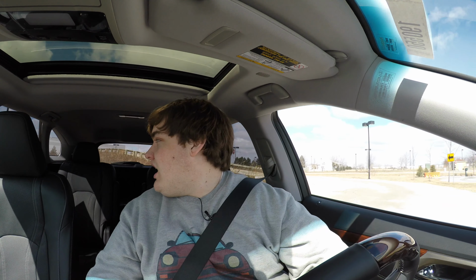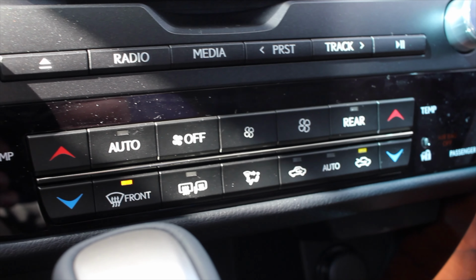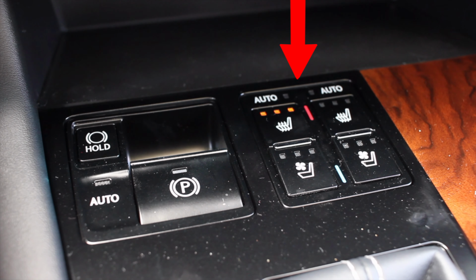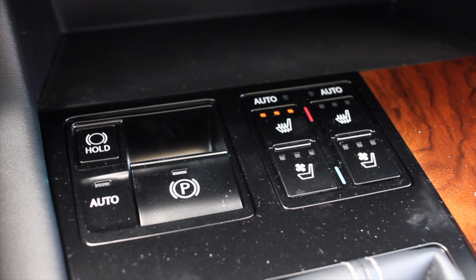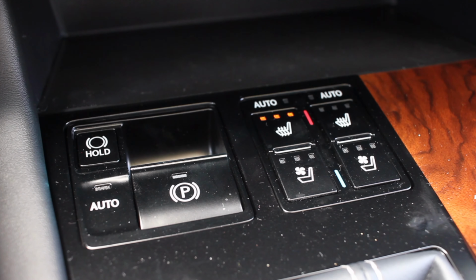And then down below, your settings for the radio is your climate control settings, which you can set auto, off, fan up and down, anything you want you can set there. Down on the actual center console, you have brake hold, your parking brake, and then heated and cooled seats, which you can not only turn to auto, but you have 3 different levels of heating and cooling for your seats.